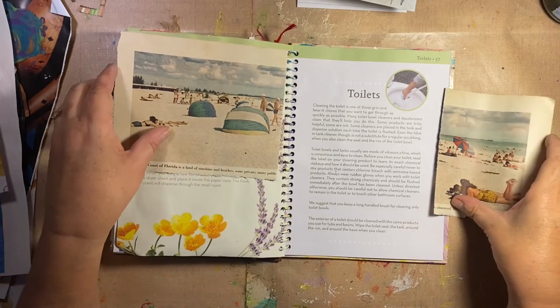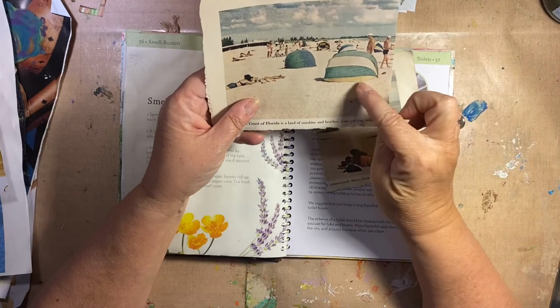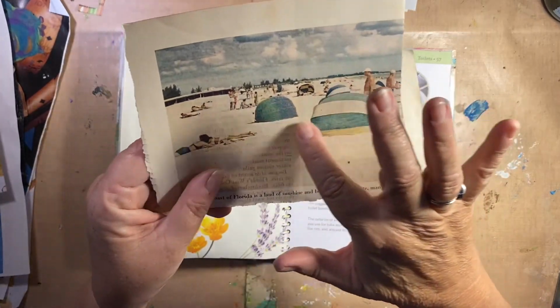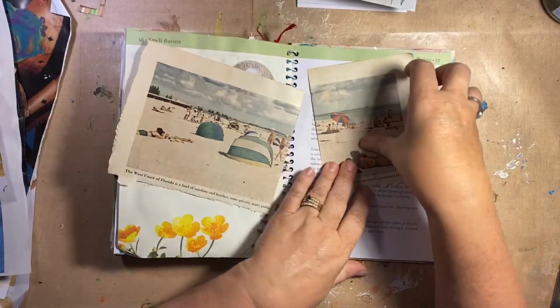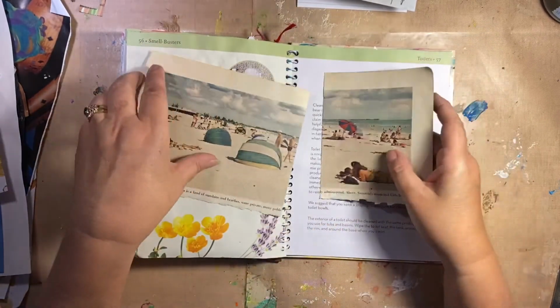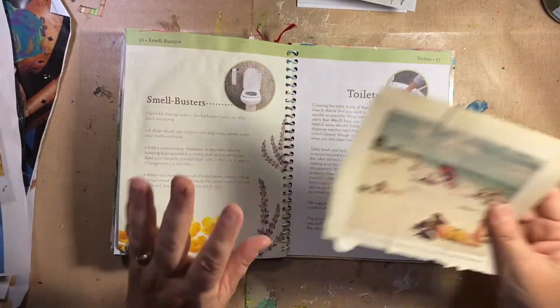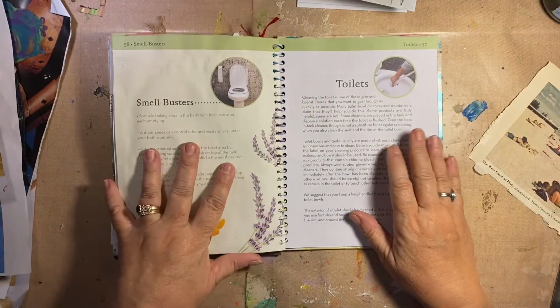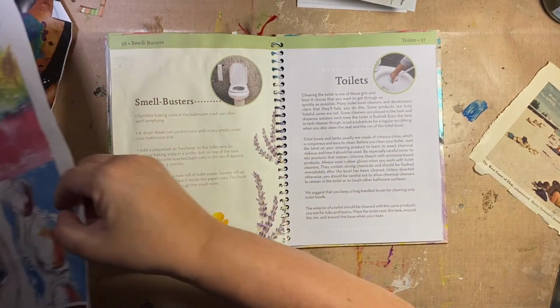Anyhow, it had a little thing in here. It was a summer edition, and it had a lot of stuff about Florida. And I found these old-fashioned beach, like, umbrella cabana things in one of the pictures. There's a beach umbrella right there. So that's what we're going to go with. But I need to get rid of my toilets because we don't have toilets on the beach. Nobody has to go to the bathroom at beach time. So I need to cover up, and I've got all this paper sitting next to me.